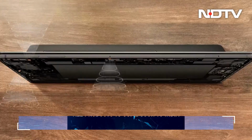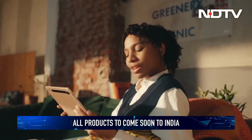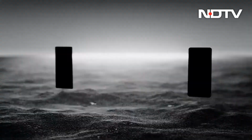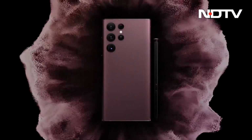Samsung is expected to introduce the entire range in India in the coming weeks, with prices that should be upwards of 1 lakh for the top-of-the-line variants. In the market for a phone that puts the Ultra in Ultra? Better start saving.